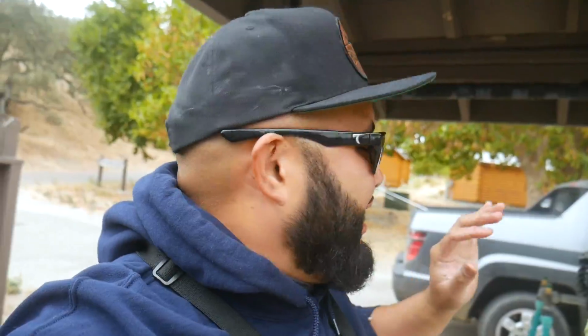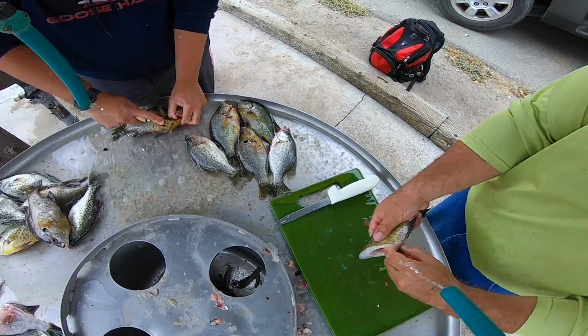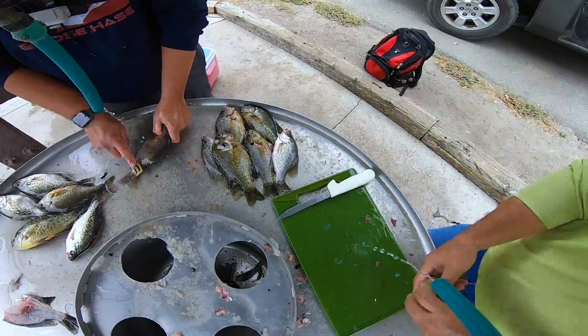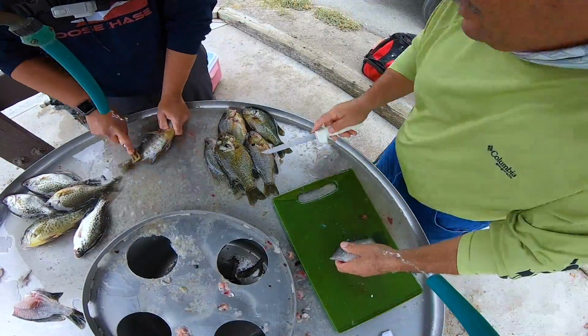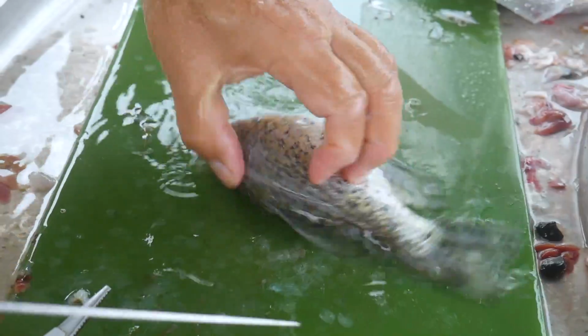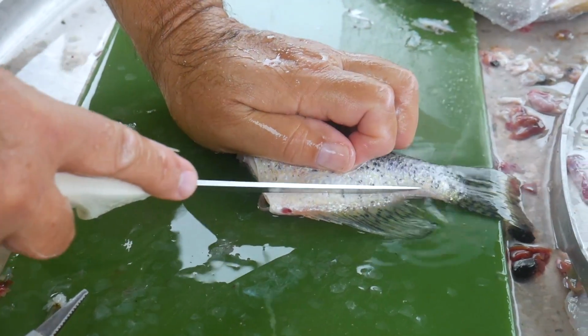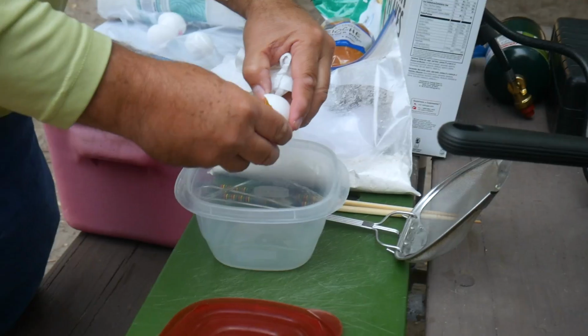All right, so what we're gonna do now, since there's a mess of these fish, we're gonna kind of conveyor line style it. I'll probably end up doing all the scaling, pass them over to Leroy, let him do Leroy things, and then we'll get to cooking those amazing fish sandwiches, because it's lunchtime and we would like to partake in what we just caught.